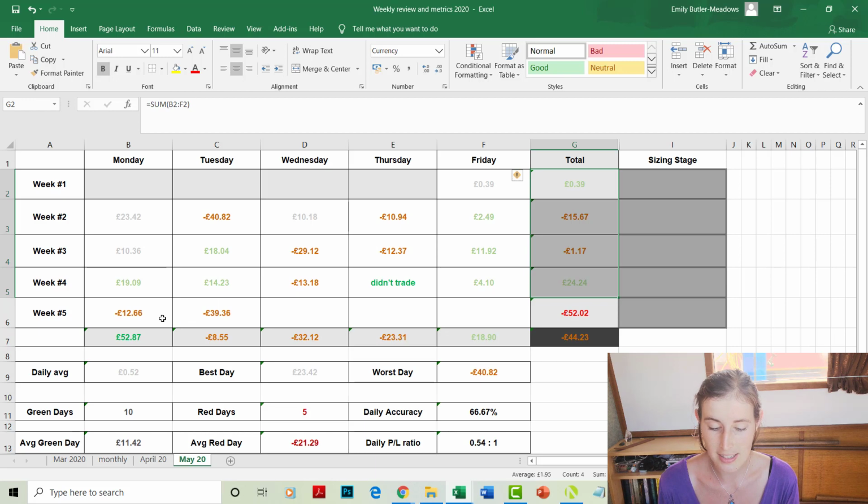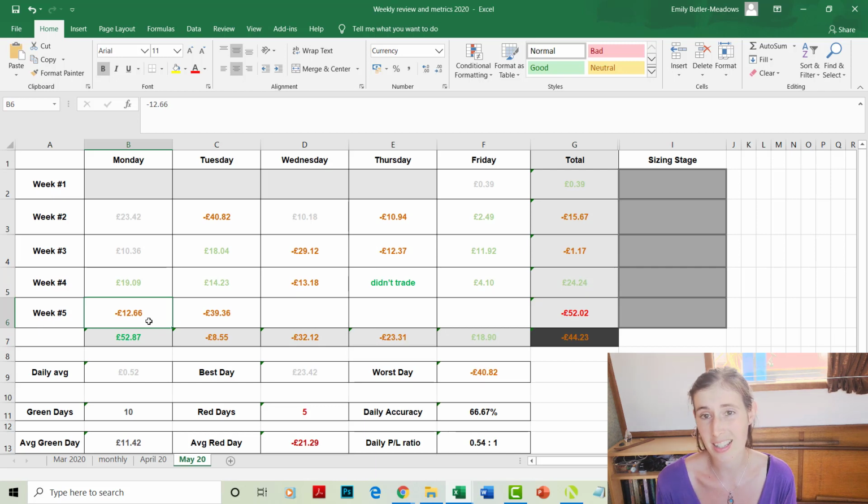These 2 days, the last 2 days I traded in May, were where, as I described to you, my husband was off this week and I just had 2 big red days. Well, the first red day was 1 losing trade, and that's okay, that's how it goes. But this day here, I took 3 losing trades, and they weren't very good trades. They were counter trend trades.